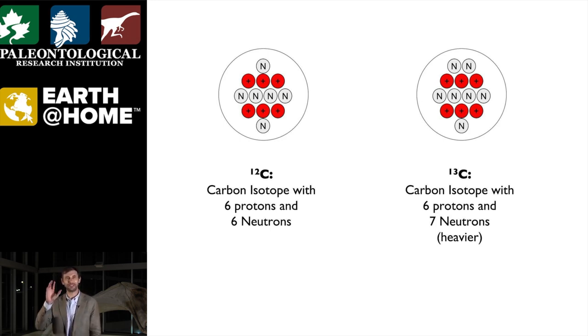That's the carbon-12, that's the lighter isotope of carbon. And then there's the heavy carbon, that's like got the corn syrup in it. And that's got an extra neutron, so its mass is slightly greater than the carbon-12. Those are just two naturally occurring flavors of carbon that occur in the world.